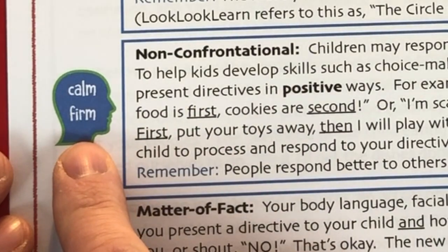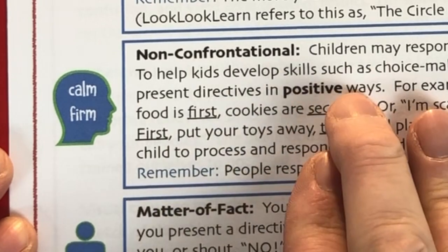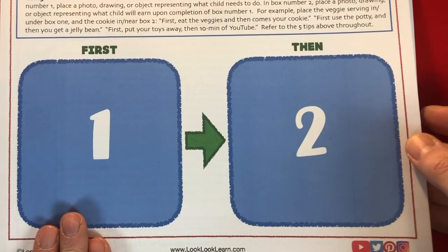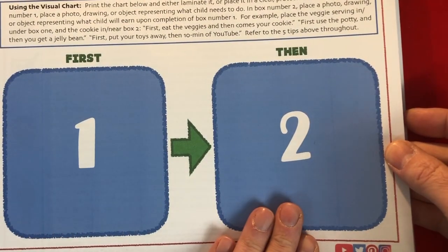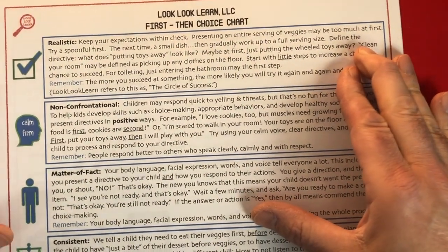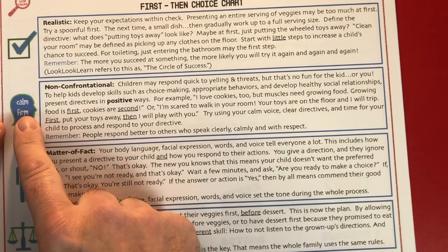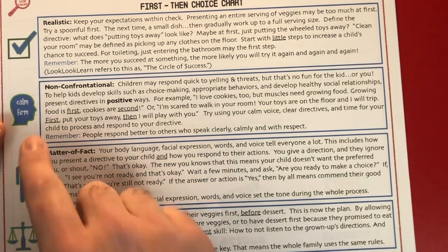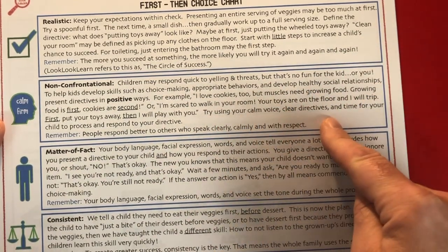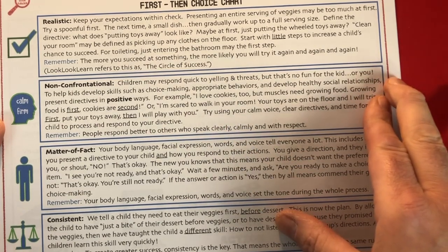Also, we're going to be calm and firm. So your grown-ups are going to use a very calm voice, but a firm voice. And they're going to tell you, this is what we need to do. First, this, and then you get to do this. No yelling, no screaming. It's just telling you what to do first and second. So the grown-ups don't have to say anything that's too loud, right? Calm voice, clear directives, and giving you kids a time to process and respond to that directive.